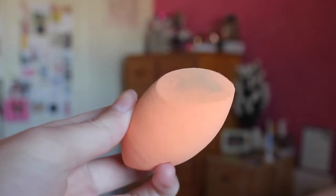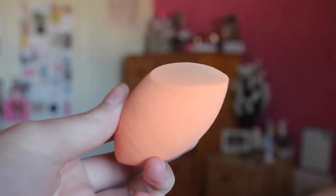When you get this wet, this pretty much doubles in size. It's really, really cool. And it has the flat side and then the rounded side, and it's basically a dupe for the Beauty Blender, except the Beauty Blender doesn't have a flat side, it's just completely rounded. And this is super cheap. I bought it off iHerb and it was like $6 or something like that. And it's really, really great.